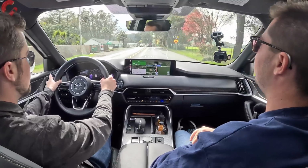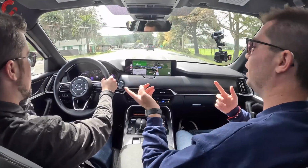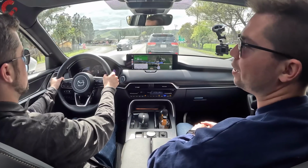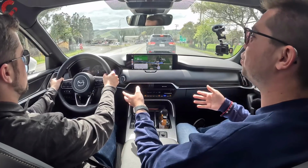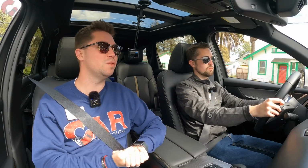Yeah, and I'd say under full electric power, like Drew said, it's definitely enough to keep up with the flow of traffic. As we take off from a red light here, you'd keep up fully under electric power. Now, of course, it's not for a situation where you're trying to really slam on the gas and merge onto a freeway or anything like that. 173 horsepower in a 3-row SUV is not a ton, but it's definitely enough for most circumstances.